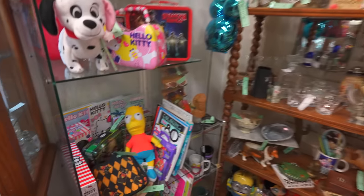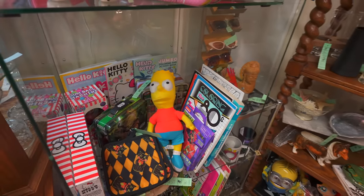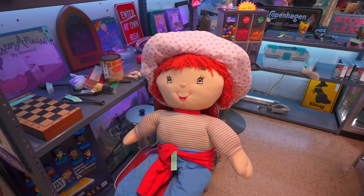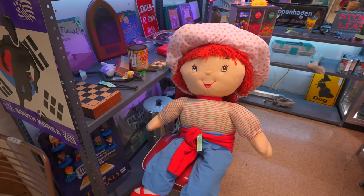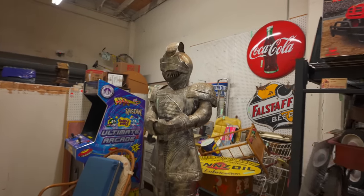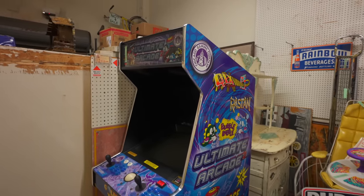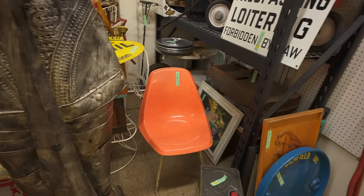There's cool stuff everywhere. Of course, the coolest stuff is at our booth. Don't get me wrong. Look at that 80s coloring book. The hugest Strawberry Shortcake thing I have ever seen. Look at the size of that. Whoa. And look at this. A giant suit of armor. Whoa. Arcade games back here. Ooh. Mid-century modern chair. That's rad.